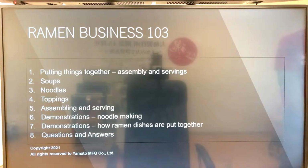And so today we prepared everything so far, and finally we are putting things together. For example, in a ramen shop setting, we are going to be assembling all the parts we prepared in the production preparation stage, soups, toppings, noodles. We are going to be assembling them as parts into final products, and we are going to be serving them at our ramen shop or some other setting.